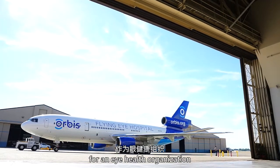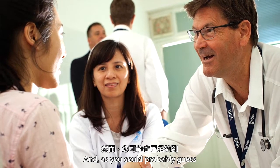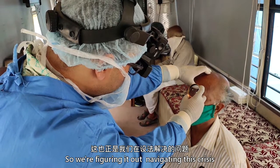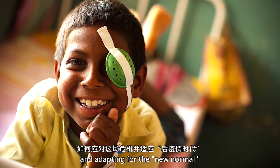As you might imagine for an eye health organization, we had big plans for 2020, and as you could probably guess, those plans had to change once COVID arrived. So we're figuring it out. We're navigating this crisis and adapting for the new normal.